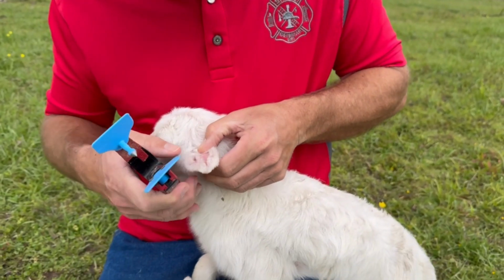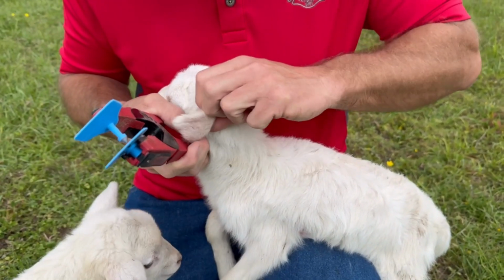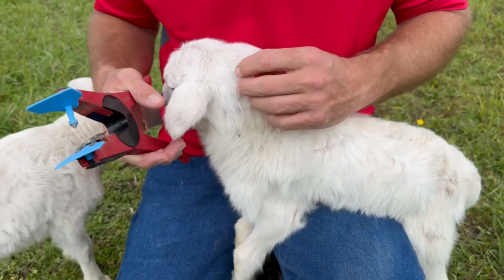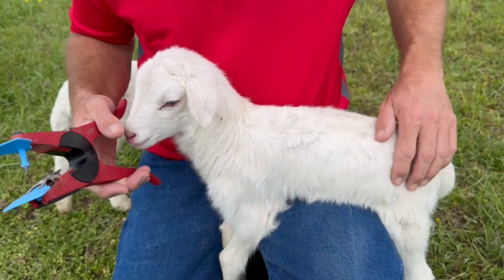Okay, so this is gonna be lamb number 515, and they're twins, so you might be like, why are we so particular about it? Well, what happens a lot of times with lambing is the bigger one will come first, and then the smaller one will come second. And in this case, he's the bigger one, so he was the firstborn.